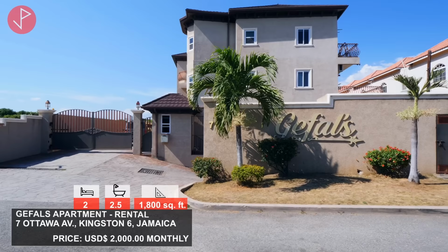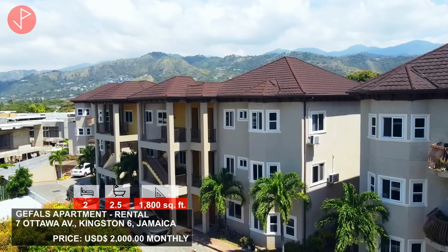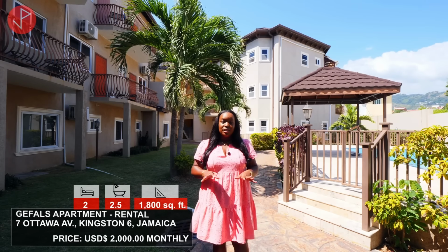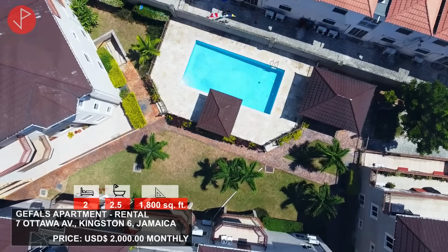Now guys, the second property is a 2-bedroom, 2.5-bathroom apartment in the well-desired Kingston 6 area. It offers approximately 1,800 square feet of living space. It can be leased furnished or unfurnished. Asking price is $2,000 furnished and unfurnished is $1,800. This property is in a gated community. You will enjoy amenities such as a swimming pool and a 24-hour gym.